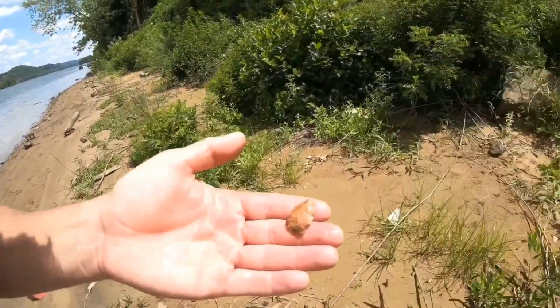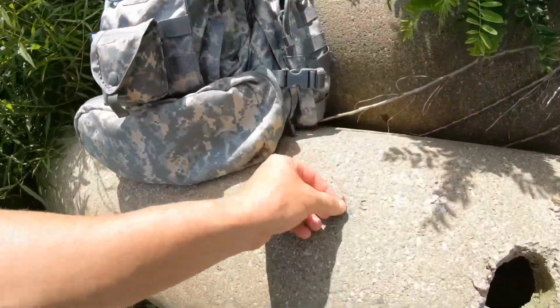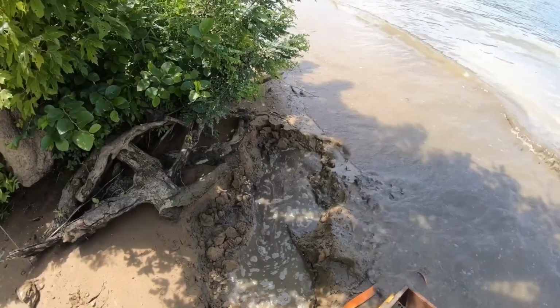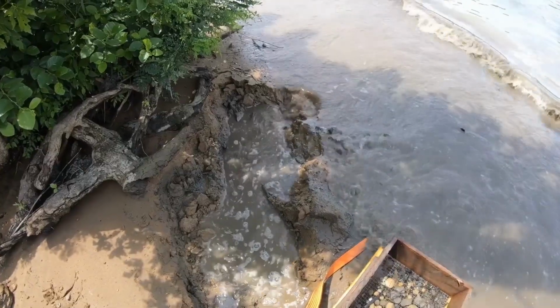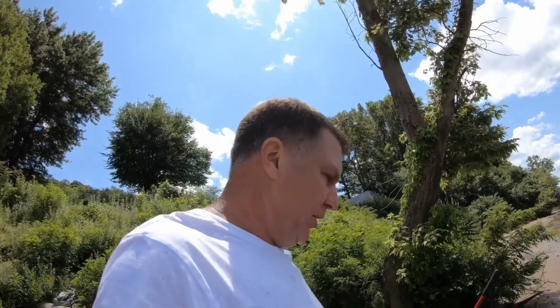First point of the day. This is looking really good. We get on over through here, this might get good. First point of the day. Well, there goes my hole. Oh well. Okay, we're on a good area. Real good area.